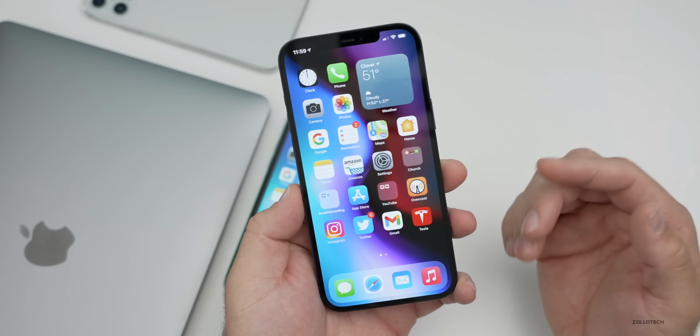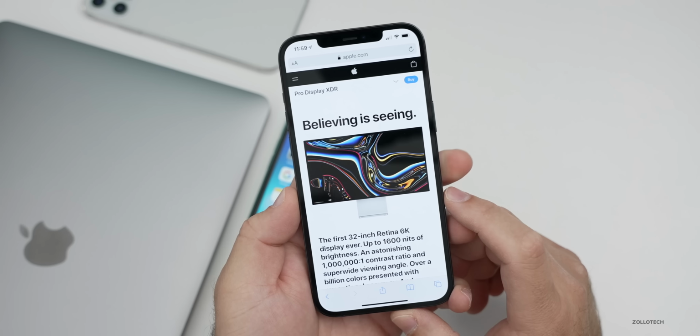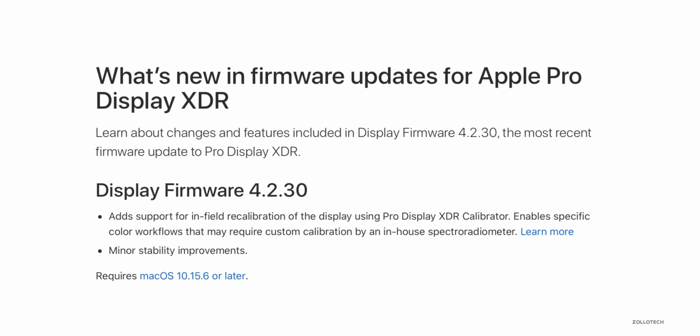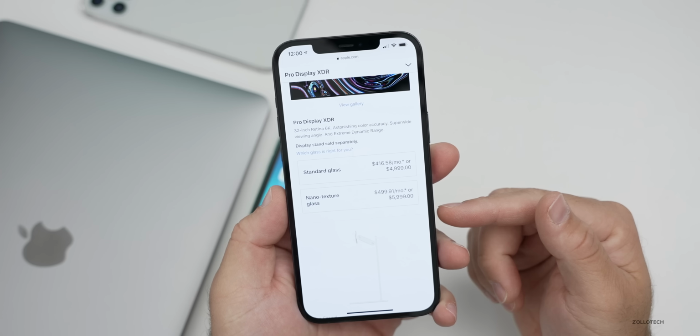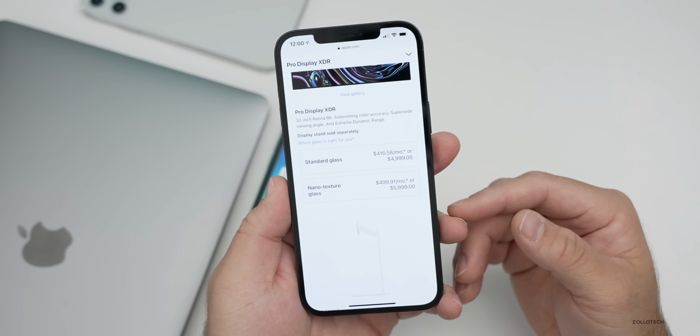Now, if you have an Apple Pro Display XDR, Apple updated the firmware last week. So if you have one of them and you weren't able to color calibrate, you'll now be able to do that. They calibrate them from the factory, but every so often you'll want to calibrate them. And if you have one of their very expensive displays, you'll be able to now calibrate it after you get that firmware update. It will show up automatically and install itself once you agree to it.